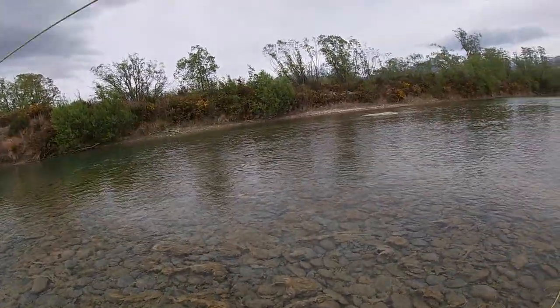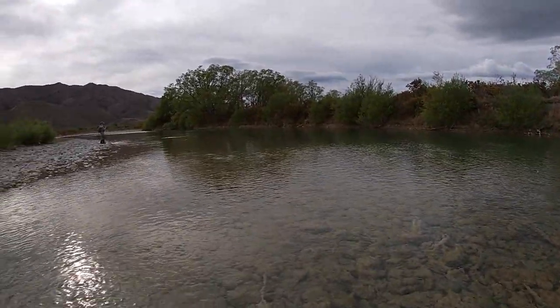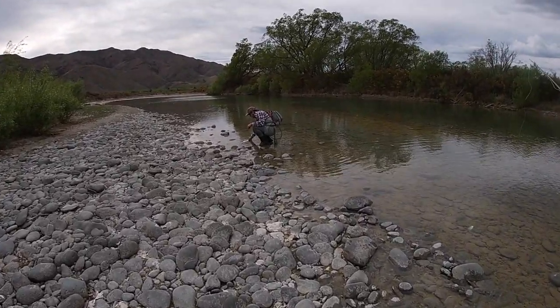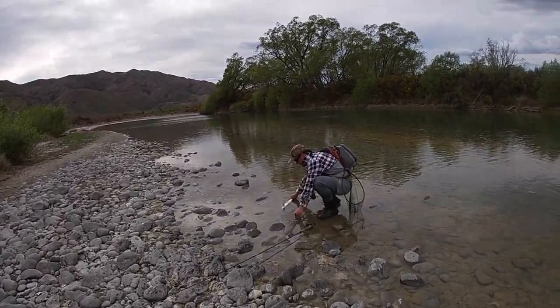Go on. Bugger. Oh, Danny got one. Good shit. Oh, nice. Much bigger one. Do you want a photo? Huh? Do you want a photo?